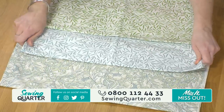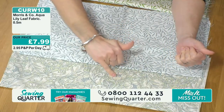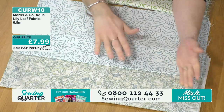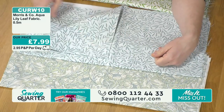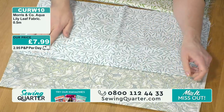Nice. Leaves on Aqua is here, and again, so you've got the same colors from the deeper part of your bachelor's button coming through in your Leaves on Aqua. Very delicate, very elegant, this one. Less than 5 meters of this one left, and of course, don't forget, you've got your William Morris on your selvage as well, so maybe work that in somewhere.